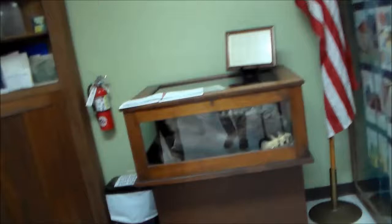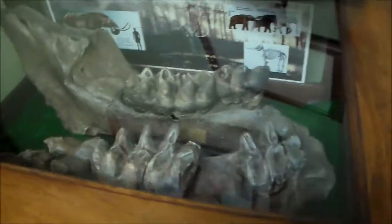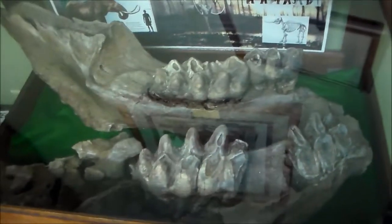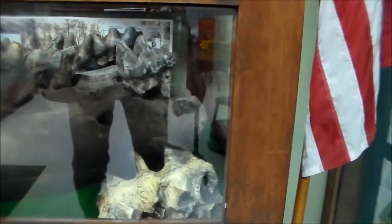What about this over here? This is a mastodon jaw that was found in Whitley County. And evidently there's been quite a few mastodons that were found in Whitley County. Neat. Very fun.